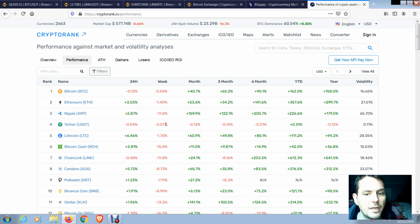if we have a look, you don't really need me to tell you this, but you want to side with the strong, and the strong are certainly Ethereum, Bitcoin, and Chainlink is definitely strong. All right, we're looking at year-to-date gains. Year-to-date has increased the most with Chainlink and also Ethereum compared to Bitcoin, which has only gone up for a significant amount, 158%.